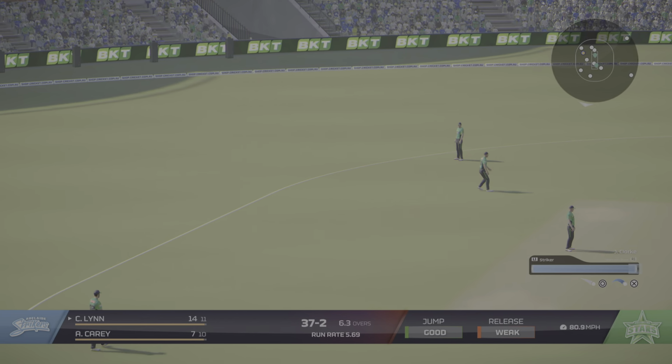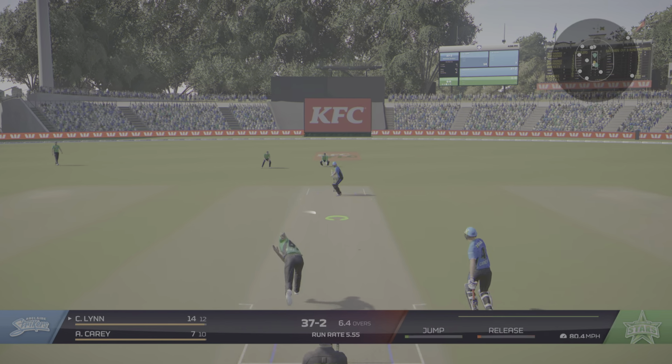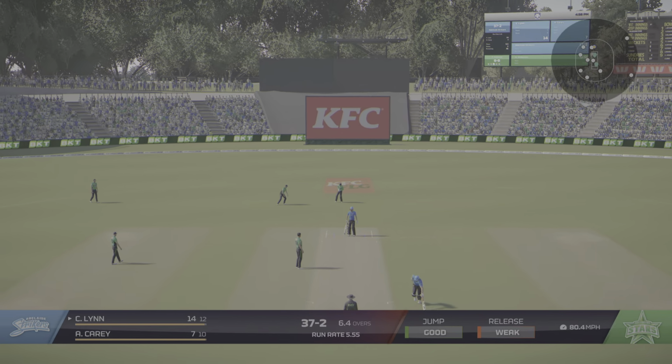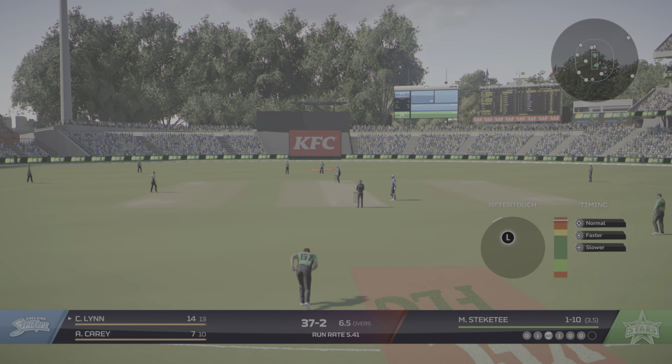Cuts that off well in the infield. Beats the outside edge. Good bowling there. Still honing in on their lines. The batter happy to let it go through.